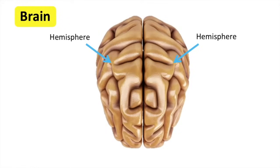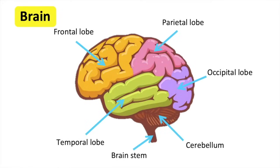Each hemisphere is then divided into regions called lobes. Each lobe has a different function. So here are the different parts of the brain: the frontal lobe, parietal lobe, occipital lobe, temporal lobe, cerebellum, and brain stem.